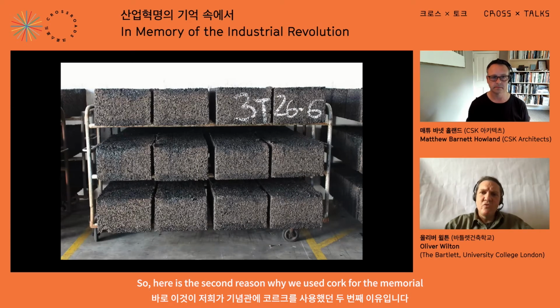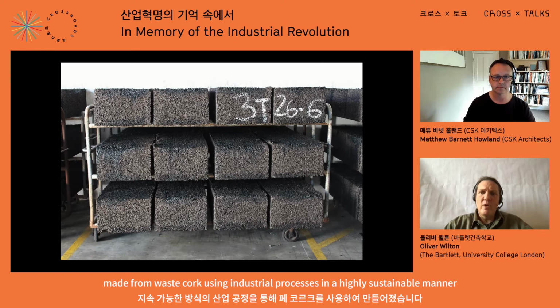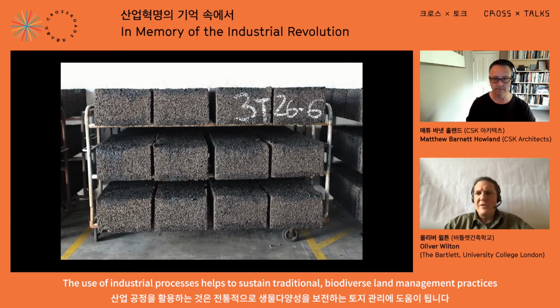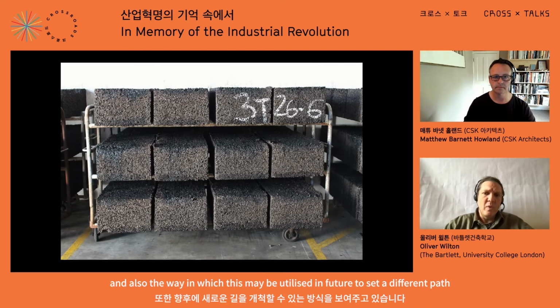So here's the second reason why we use cork for the memorial. It's a remarkable plant-based product that stores atmospheric carbon for its lifespan. It's made from waste cork using industrial processes in a highly sustainable manner. The use of industrial processes helps to sustain traditional biodiverse land management practices. So this material speaks of our industrial heritage and also the way in which this may be utilized in future to set a different path.